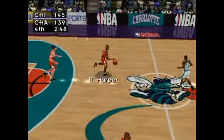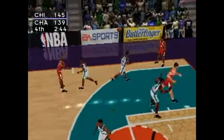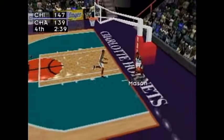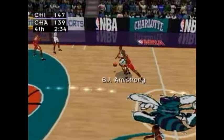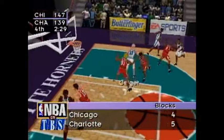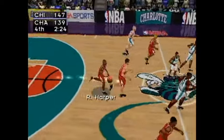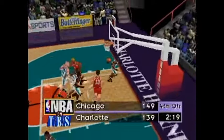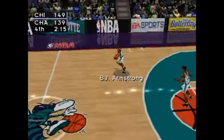Inbound pass to Harper. Pass to number 23. Harper to Pippen. He takes the jumper. Inbound pass to Armstrong. Pump fakes. Pippen makes an amazing block. Chicago picks off the pass. Pippen receives the ball. He squares up for the shot. Makes it.